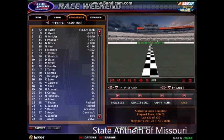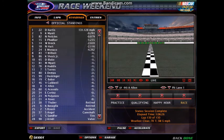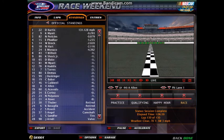So DJ Curtis wins the race, Kenny Myatt second, Nick Pericles third. Eddie Champadkar comes across the line fourth, William Brock fifth. Brock still looking for his first win. His car never really looked that strong, the Cathnex Porsche didn't. Noah Hart sixth and Eric Monaco seventh, the last car on the lead lap. Eighth goes to Tristan Willard, ninth to Kyle Schock Jr., nice recovery for a bad start to the race.